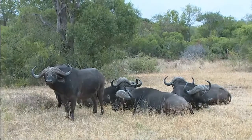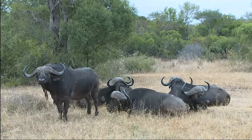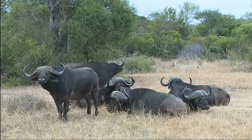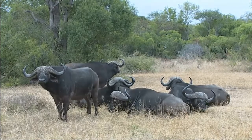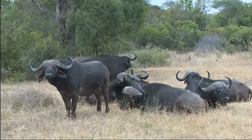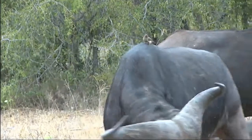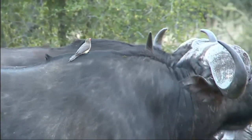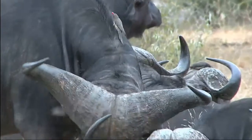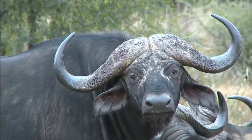So these bachelor groups, sometimes you do have younger bulls in them, but they're generally comprised of older bulls that are past prime that move away from the breeding herds, where there's a lot of commotion and noise and they move a lot. So they generally move into thicker areas around drainage lines and dams and water sources, where they can become quite sedentary and they don't move very far. It's sort of a retirement for buffalo bulls. And the reason they are sometimes in small groups is a safety thing for them. It's much easier for them to chase off a lion as a group of bulls than as a single buffalo.